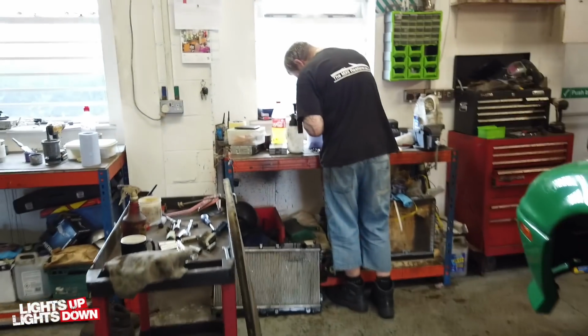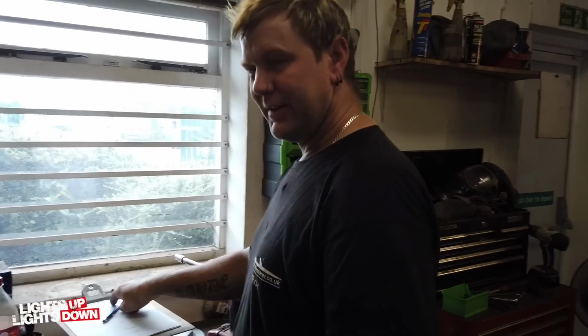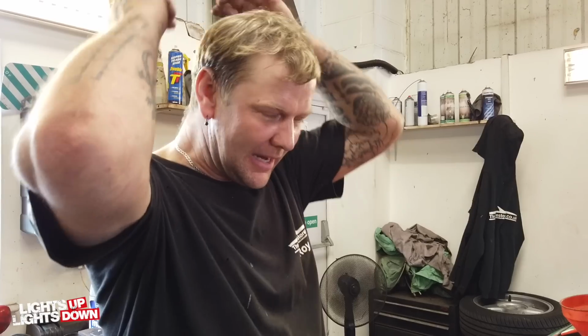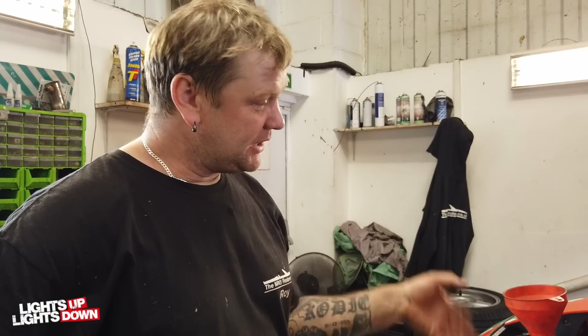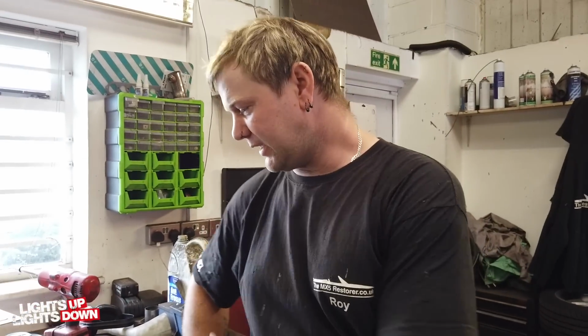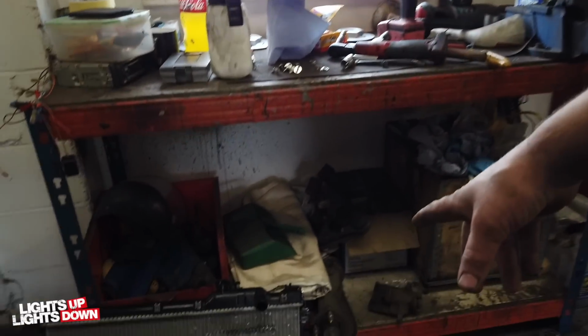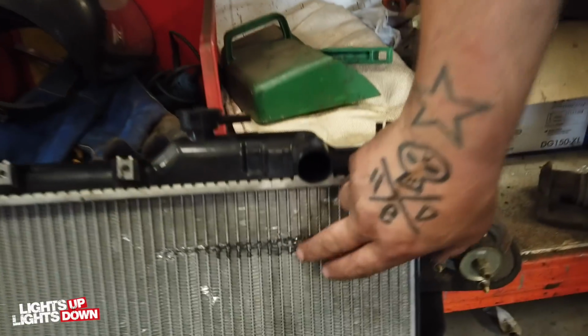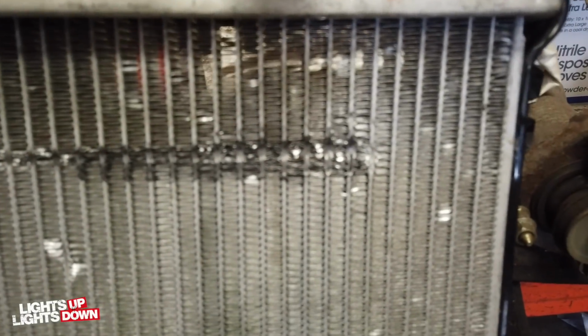So what are you doing on it, Roy? Hi, Roy. Hi, Chris. It's in for a full service. Pretty much done the full service now. Since being here, we have noticed it had a coolant leak. So we've replaced the rad, and it turns out the intercooler has actually worked its way loose and pierced its way through the rad. That would be the cause of that.